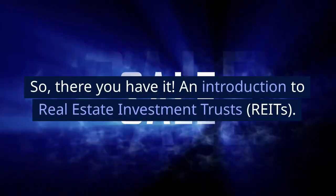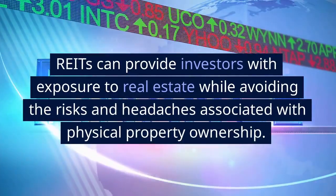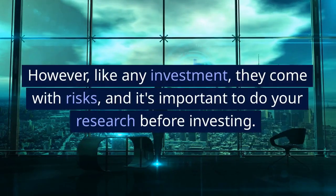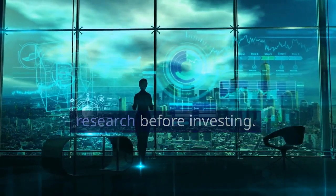So, there you have it. An introduction to real estate investment trusts, REITs. REITs can provide investors with exposure to real estate while avoiding the risks and headaches associated with physical property ownership. However, like any investment, they come with risks, and it's important to do your research before investing.